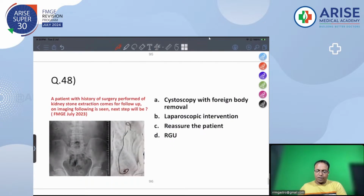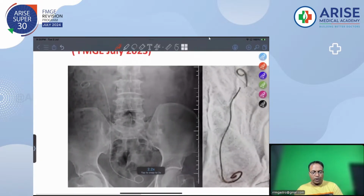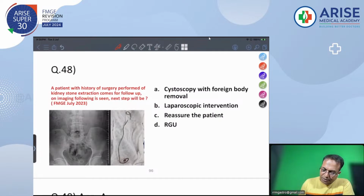A patient with a history of surgery performed for kidney stone extraction comes for follow-up. The following image is seen here. What is this picture showing you? The picture is showing you a stent. This is a double pigtail stent in the ureter.